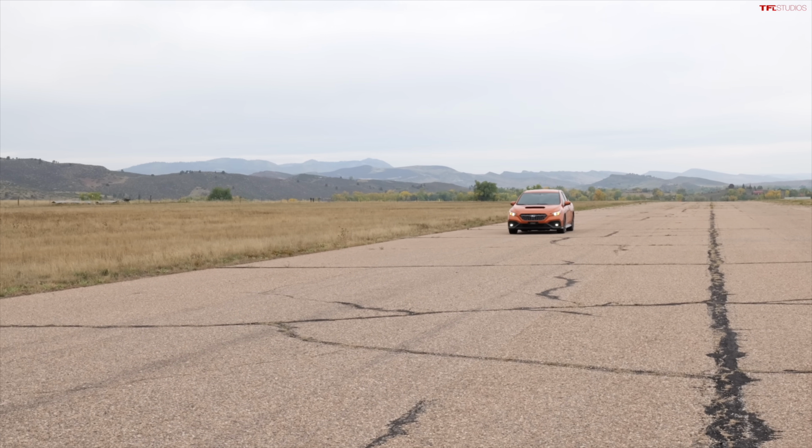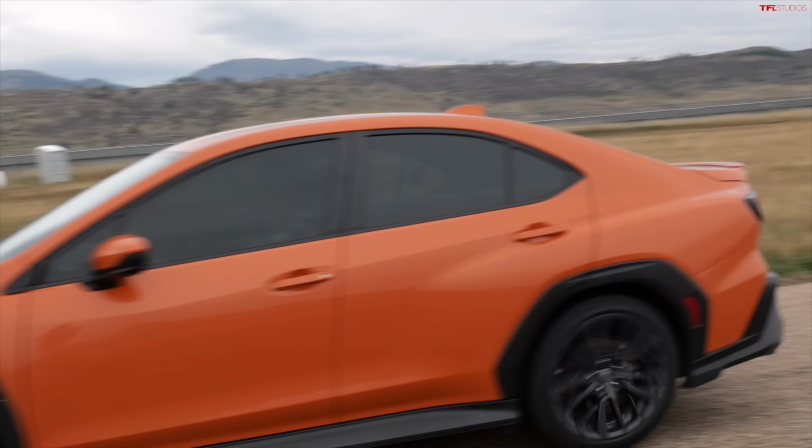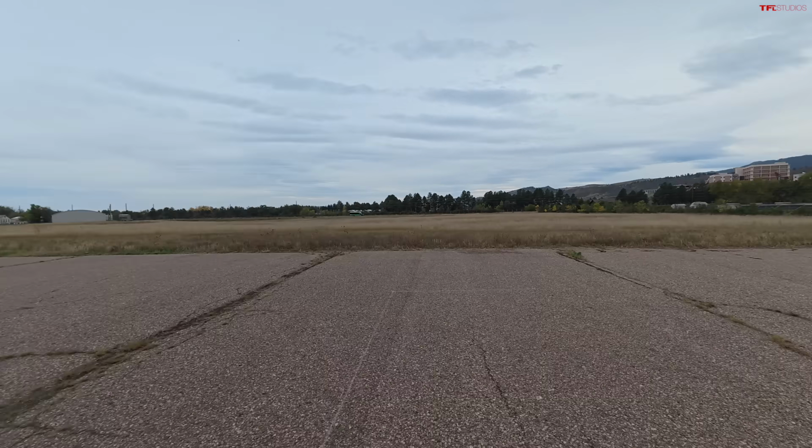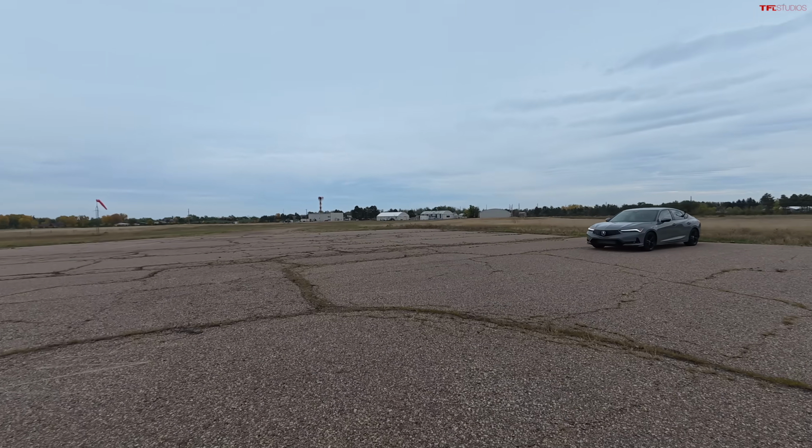Basically, this WRX is really pleasing to drive. Maybe it's not the Hellcat of the group, but nonetheless, the transmission feels good. It's pretty easy, and it does have good torque, good pulling power. And 271 horsepower, that's nothing to sneeze at. I mean, it's not a TS or the STIs before it, but funny enough, it's about the same price.